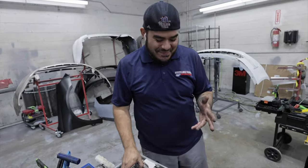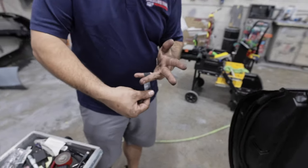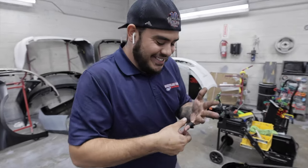Good old Tesla tape. That's what you gotta do in the field. This is it. Keep it moving.